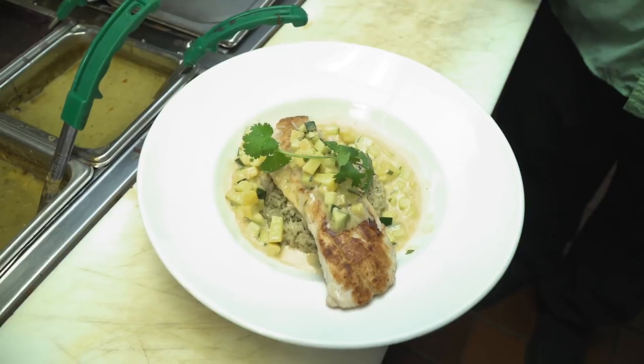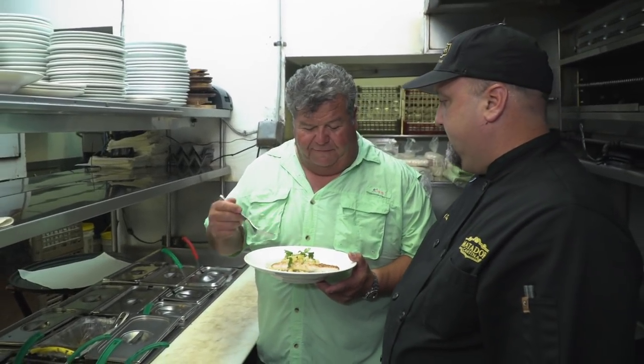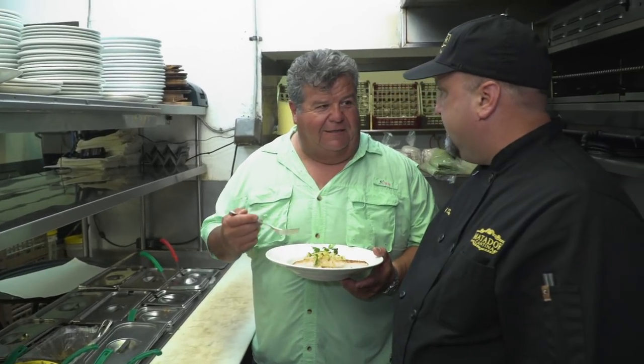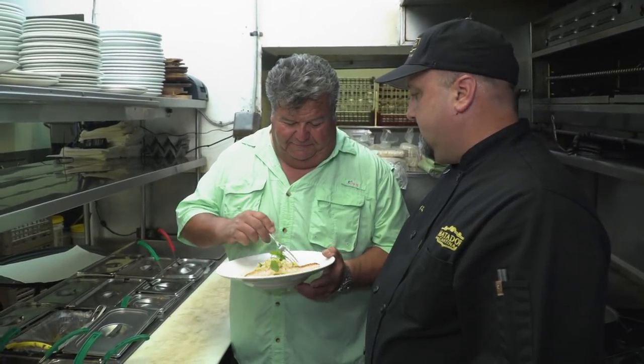Well, Chef, this looks wonderful. I got to take a bite of this. All right, enjoy yourself. And I like what you did too, the way you filleted the sculpin. You know, I've seen that done with a few chefs where they'll take different sides of it or different pieces just to change the look of it a little bit. This looks really, really good.